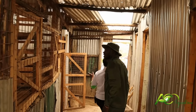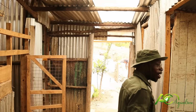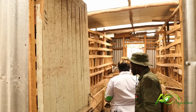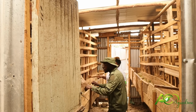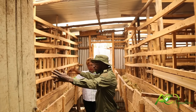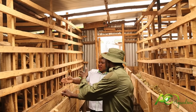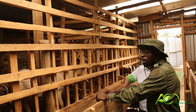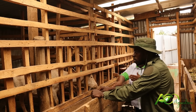Yes, for meat, because sometimes you have visitors. We also have other goats here, the ones facing behind. These are common pens. Here I can see one, two, three goats in one pen. This pen can carry up to 10 to 12 goats. You can see the feeding area, the troughs.